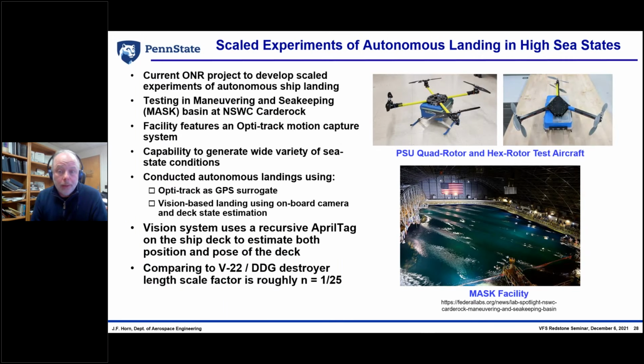Okay, so scaled experiments on autonomous landing in high sea state. These results are actually very new. They haven't been published just yet. They've been submitted for publication for the AIAA meeting coming up in June next year.